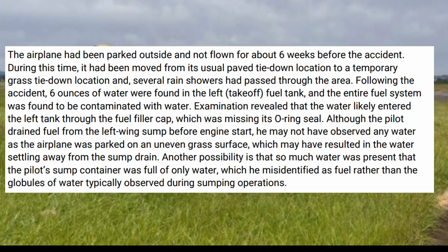Examination revealed that the water likely entered the left tank through the fuel filler cap, which was missing an O-ring seal. Although the pilot drained fuel from the left wing sump before starting it up, he may not have observed any water as the airplane was parked on an uneven grass surface, which may have resulted in the water settling away from the drain. Another possibility is that so much water was present that the pilot's sump container was filled only with water, which he misidentified as fuel rather than the globules of water typically observed in sumping operations.